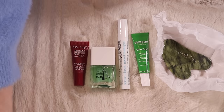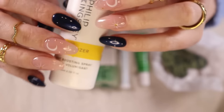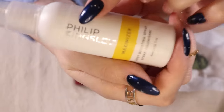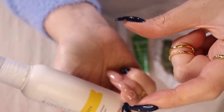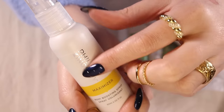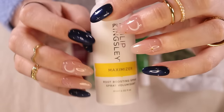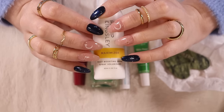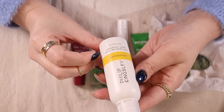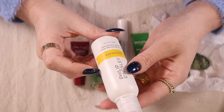Okay. So lastly, we have hair. I knew it was a hair thing or a body spray. So it's Philip Kingsley, which we get a lot of in these boxes, in little tubes for styling creams and stuff like that. I recognize the brand instantly, but I don't use it, so I can't tell you if it's good or not. I imagine it's good. So it is a maximizer. A root boosting spray. Oh, this might be interesting for me.